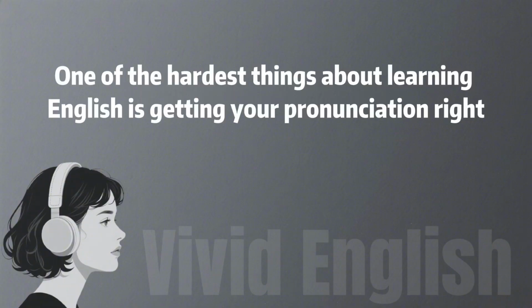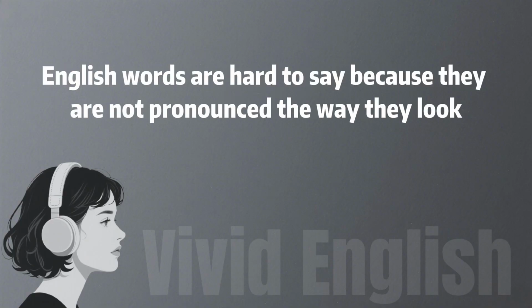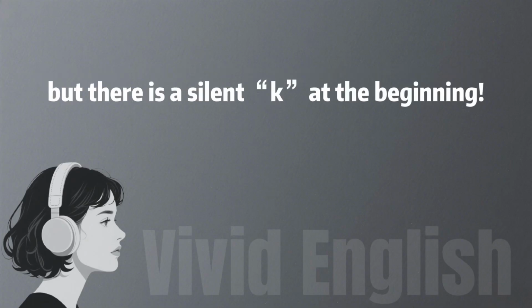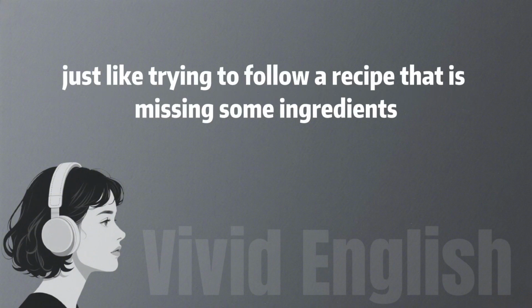One of the hardest things about learning English is getting your pronunciation right. Sometimes English words are hard to say because they are not pronounced the way they look. For example, the word knight is pronounced like night, but there is a silent K at the beginning. This can be confusing, just like trying to follow a recipe that is missing some ingredients.